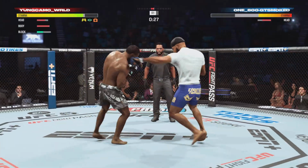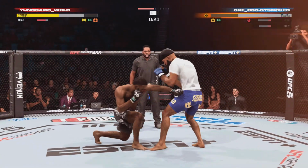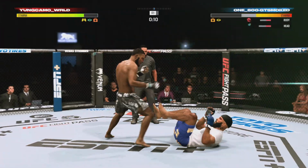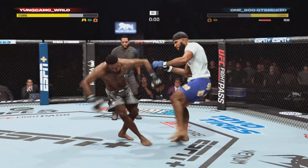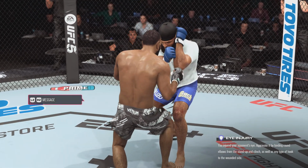All right, so now we start to see some redness underneath the elbow. You got to think he's going to kill. He is officially rocked. A big, massive. All right, there's the horn. The round is over.